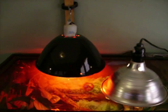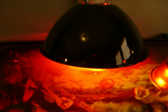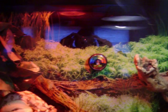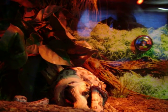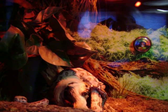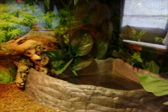Real quick, we're going to talk about lighting. This black guy right here is basically a heat dome light. It has a red light. I'm sure you can all see that on the video. It's about 150 watts. That's what I would prefer in the tank, because if you look back there is a thermometer gauge, and his hot side, which is over here, is roughly about 95 to 100 degrees. He can get out of it though if he wants to, which is good. And then this would be his cool side where his pool is and everything.